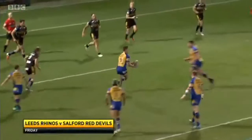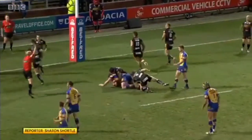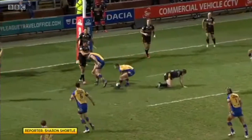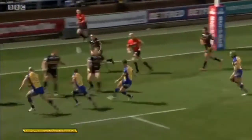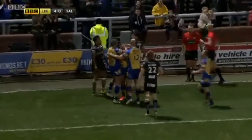Both Leeds and Salford had won one of their opening 2 games, and there wasn't much to split them as this went on either. But it was Leeds who took first blood, with Ryan Hall leaping to get on the end of a beautifully weighted Danny Maguire kick, the Leeds captain showing why he's a vital cog in this Rhinos team.